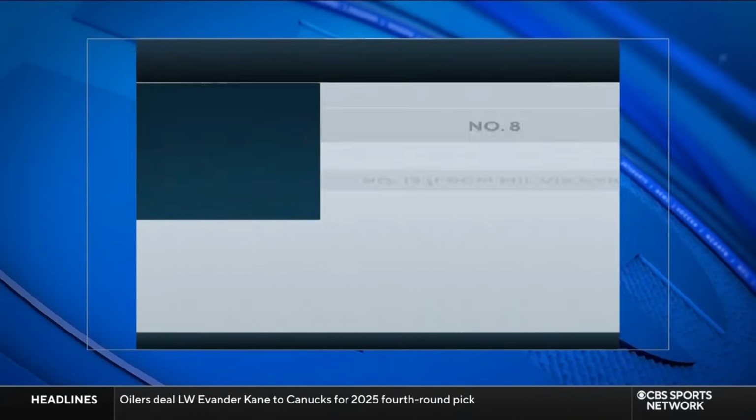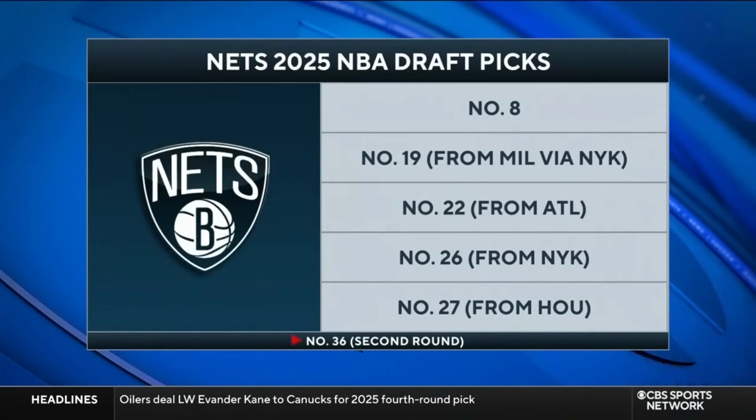I would expect Brooklyn to hold on to the number 8 pick, and really in that spot, highly confident that Brooklyn will walk away with either Khaman Maluach, Cohen Knueppel, or Tre Johnson. I think one of those 3 players winds up being selected by the Nets on Wednesday night. The next one after that's going to be interesting.